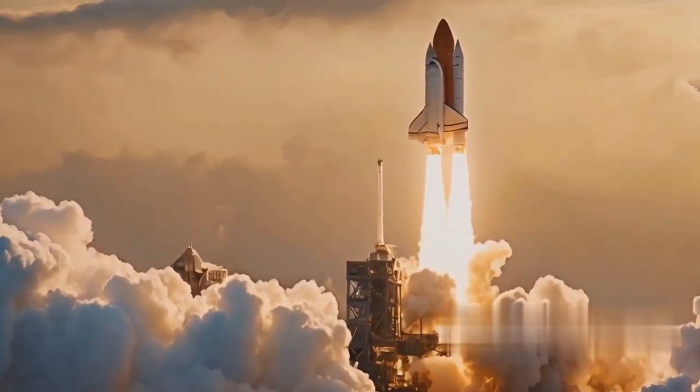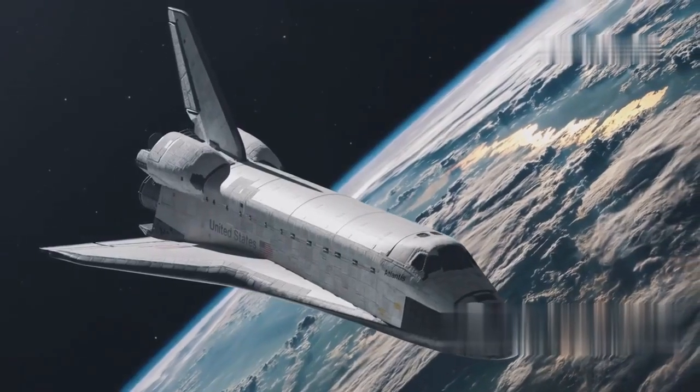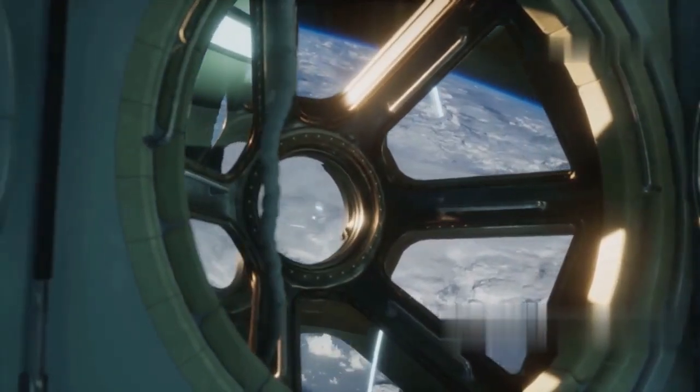As we conclude our journey through the fascinating world of NASA's space shuttles, we're reminded of the incredible achievements of human ingenuity and the boundless potential that lies beyond our planet.